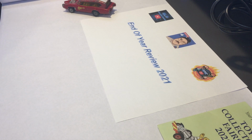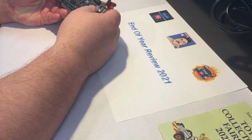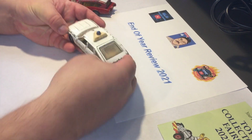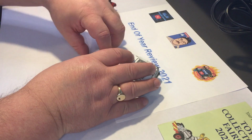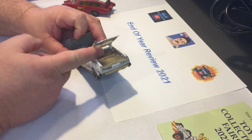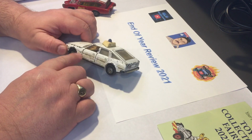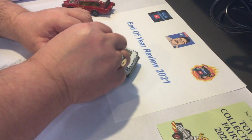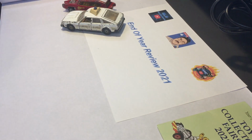We have got a nice Rover 3500 in pretty good nick. Does the bonnet raise? Yes, it does. Does the boot? Yes, it does. Some transfers to put on there and around the top. We need to replace this beacon because it's pretty poor.